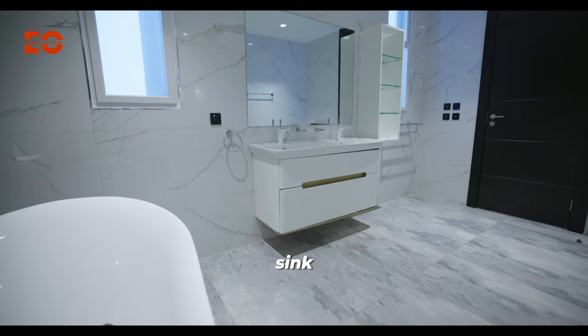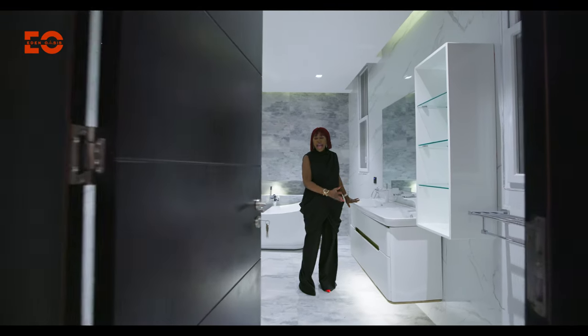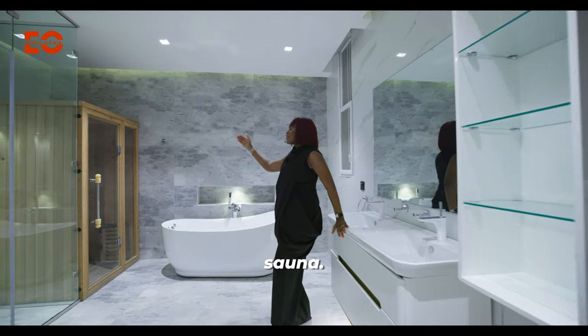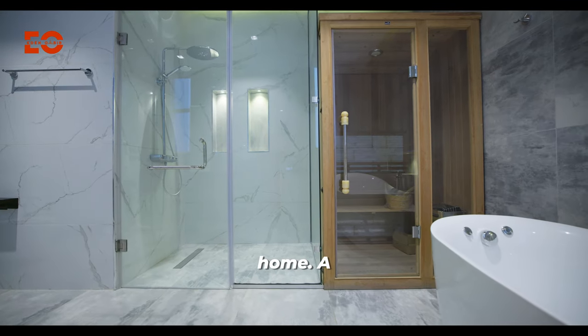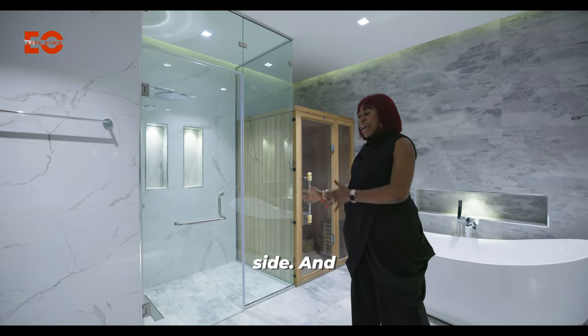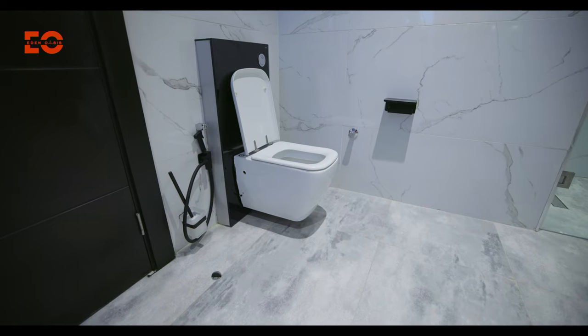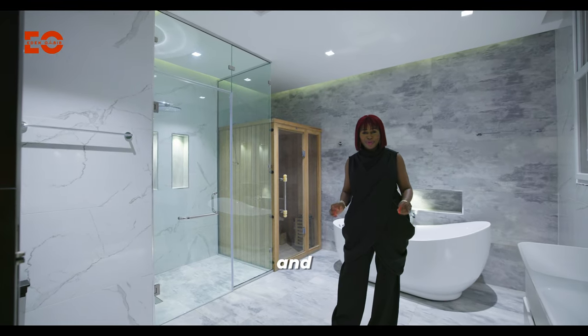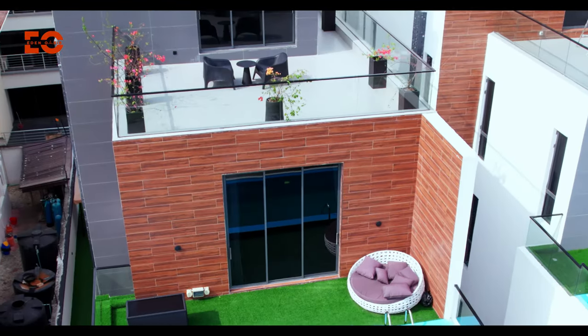The dual sink here, the dual vanity, and of course, a tub to soak yourself in, a sauna. This is a plus to this home, a sauna, and you have the bathroom on that side. And of course, a water closet. Absolutely stunning, absolutely breathtaking, beautiful, and spacious.